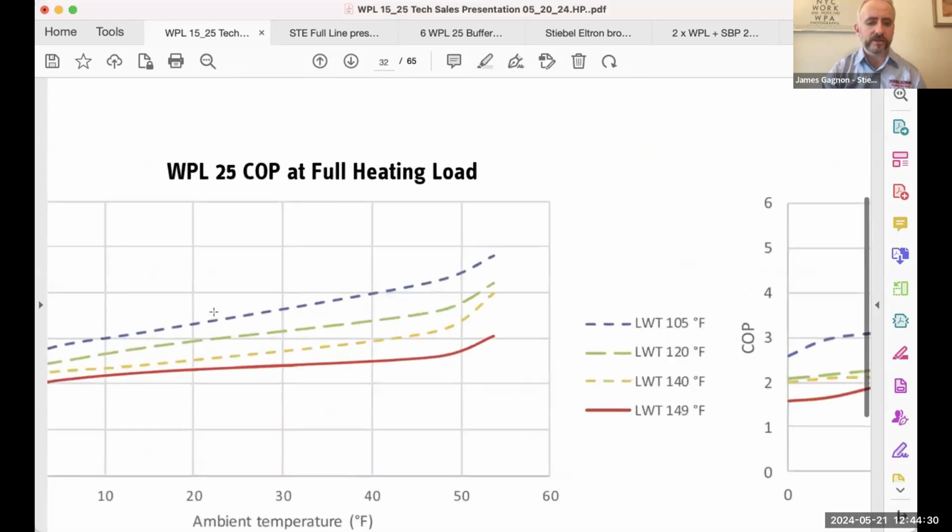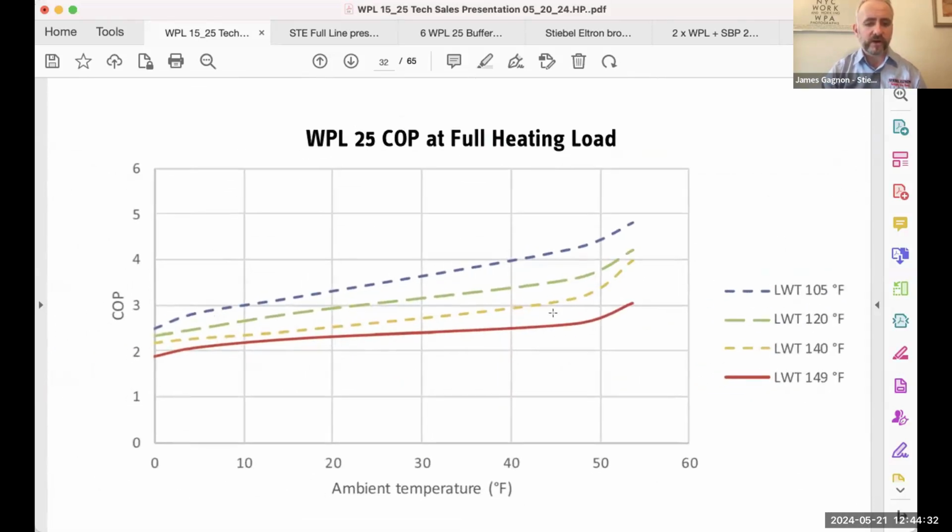And the COPs, as I had mentioned earlier, are trending left. Colder air temperatures lead to lower coefficients of performance. There's less easily extractable heat in the air when it's colder outside. The blue line, if you are doing hydronic heating, is the most energy efficient way to heat.